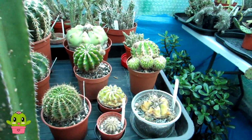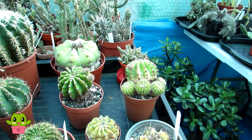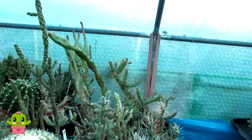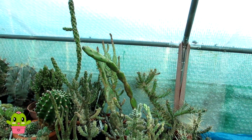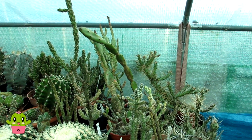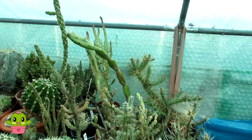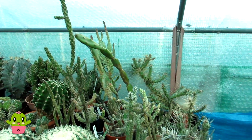Now here we have a lot of our Echinopsis plants and Tephrocacti all at the back. As I say, there's really not much happening with these, so nothing coming into bud, and I hope you can just see a bit of a scan around there with the Tephrocacti.